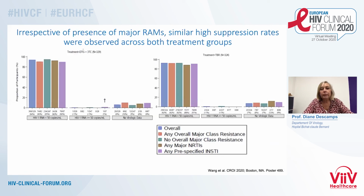Irrespective of the presence of major RAMs or pre-specified integrase inhibitor substitutions, similar high suppression rates were observed across both treatment groups.